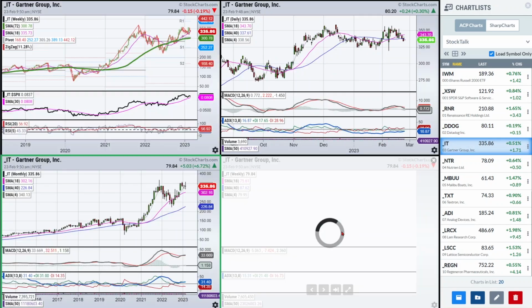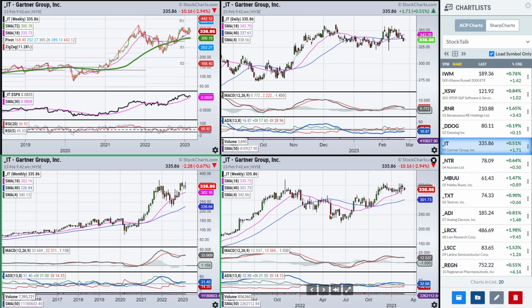Gartner Group has been a great stock. It's held up really well. I mean, look at the relative performance in the stocks. And this is one that never broke down. The 18-month stayed rising. There aren't a lot of stocks, especially in this area, that really held up like this one did. Now, what's taken place recently is more of a sideways consolidation in the trend.